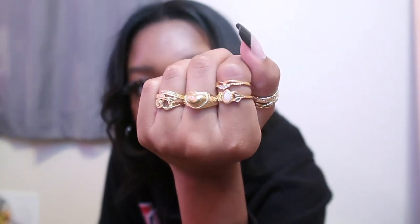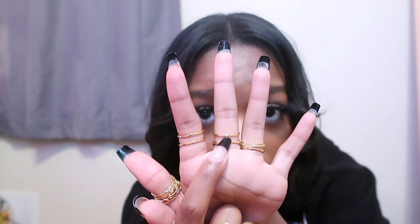So my plus one was this heart. I don't know if you can tell, but it's like a heart. I feel like it's adjustable because you see at the back there's a gap and it isn't filled like this one, so if it didn't fit you can just squeeze it together. And as for the rest of my fingers, except my pinkies, nothing ever fits my pinkies, we have all these gorgeous rings.